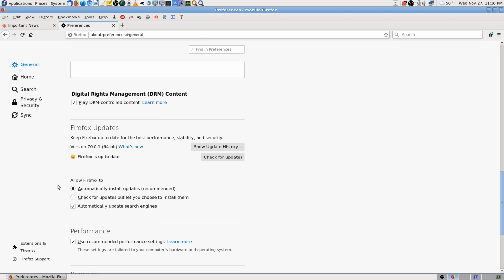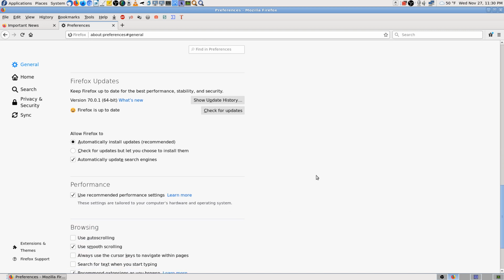Is there, I guess it's just going to update. Used to you had to go tell it, turn on update automatically. I think it's the default now. Looks like it. As long as it updates itself automatically, we'll be fine. Oh, there it is. Automatically install updates, recommended. Yes. Yeah. Automatically update search engines.